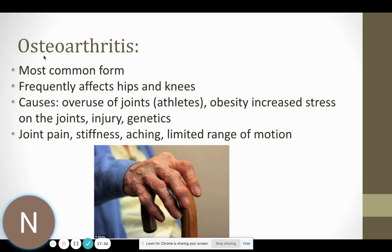Osteoarthritis, osteo means bone, is the most common form you'll see. Most of the time you're going to see that in the hips and the knees. You can see it anywhere, obviously. But causes of arthritis: overuse of joints, so professional athletes, or just someone who has a really physically demanding job and does the same kind of movement over and over again over time. Obesity: the more weight you have on your joints that shouldn't be there, the more stress you put on them. Injury, and then just genetics.